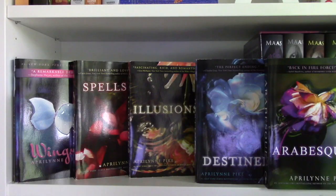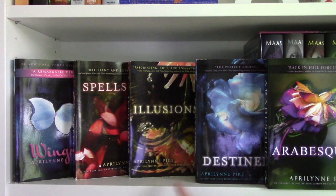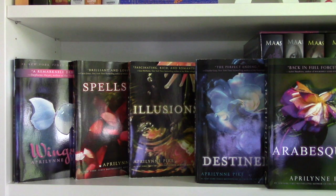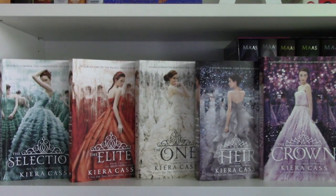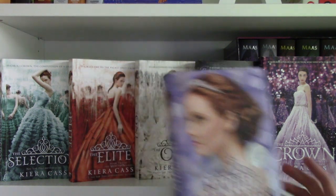Iron Warrior. I have the Wings series, which consists of Wings, Spells, Illusions, Destined, and Arabesque, all written by Aprilynne Pike. I have the Selection series, which consists of The Selection, The Elite, The One, The Heir, The Crown. Also, I have Happily Ever After, which is short stories, all by Kiera Cass.